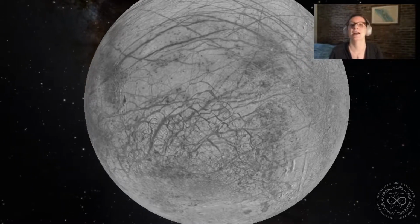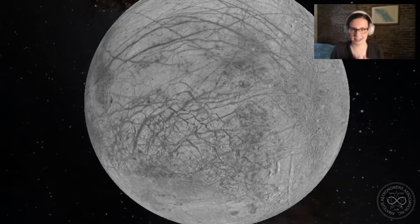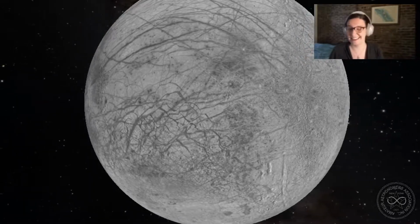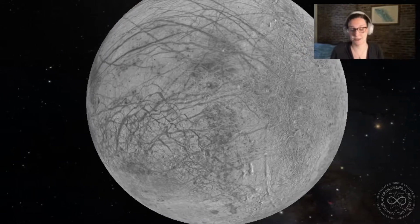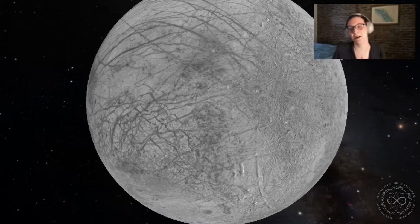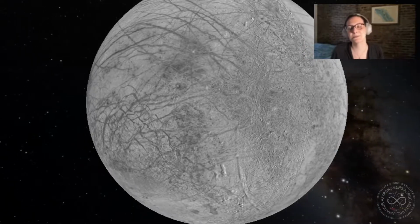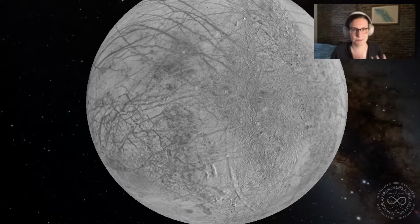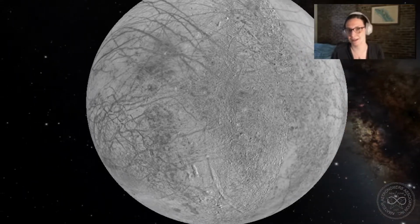It'd be hard to get through that thickness of ice to get a probe in there. And you'd want to think about the implications of doing that, because there could be life in there. We don't know how sending a probe in there might affect things. This is a really special world. It's a special moon because of the possibility for life.